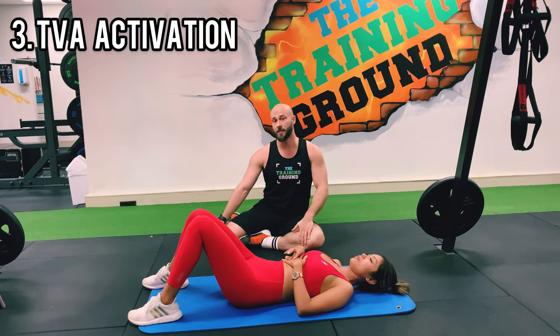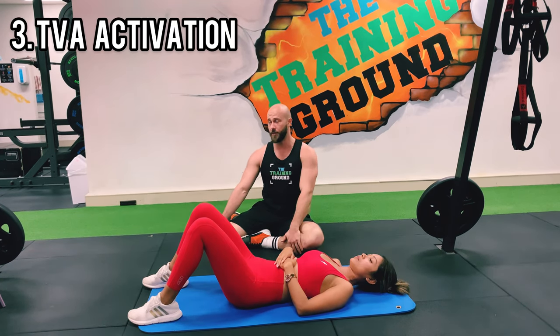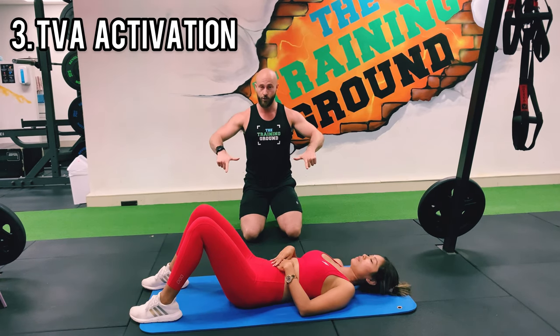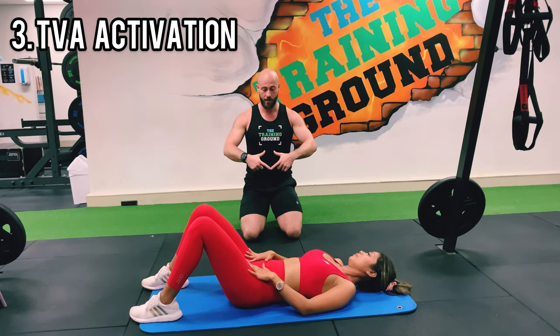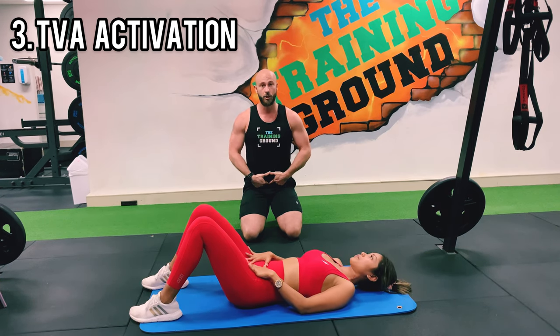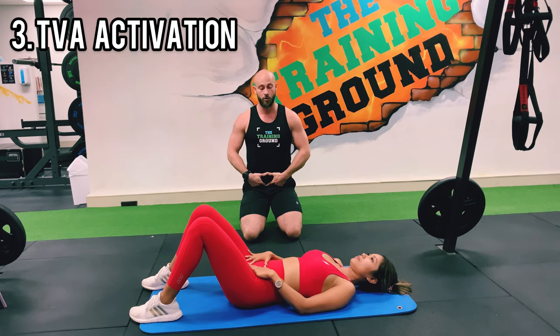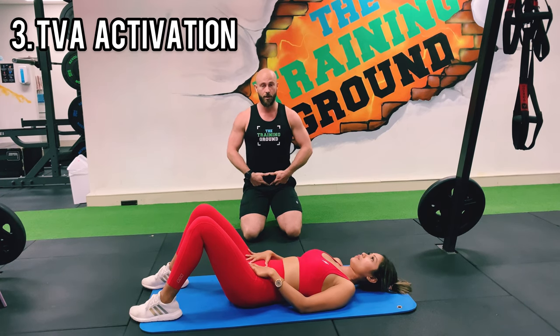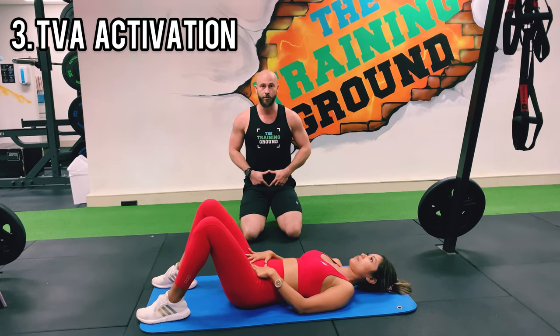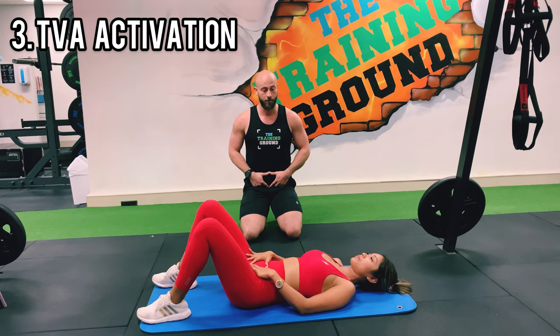Cool. Last exercise. TVA activation, so your transverse abdominus. What I've said is 2 index fingers together and then thumbs together. Now your index fingers are going to go down just touching that pubic bone there. So find that. And then the thumbs, just forming that triangle, sit on the stomach there so you can feel any ab contractions that will be happening. All right, you've got that?